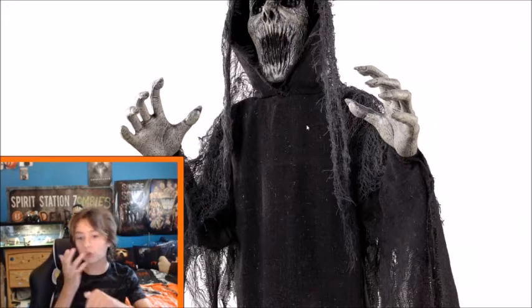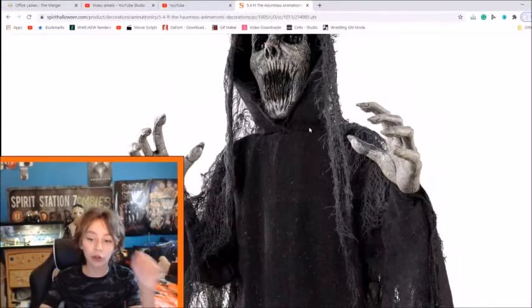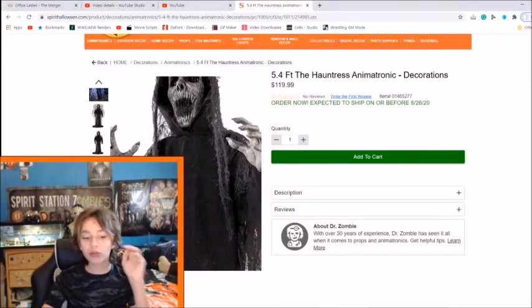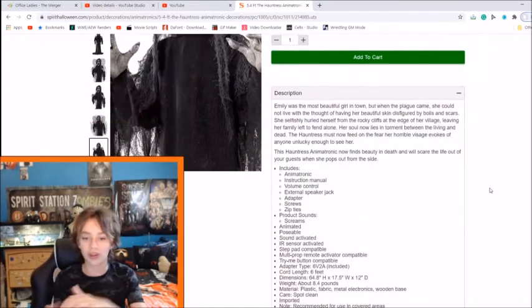It looks like a kind of monster, maybe made out of goo. That's even what it looks like. It looks like the black mouth and eyes are made out of a black kind of slime and goo. So I really like that. This is a really cool animatronic for a really amazing price. But now I'm going to read you the description.